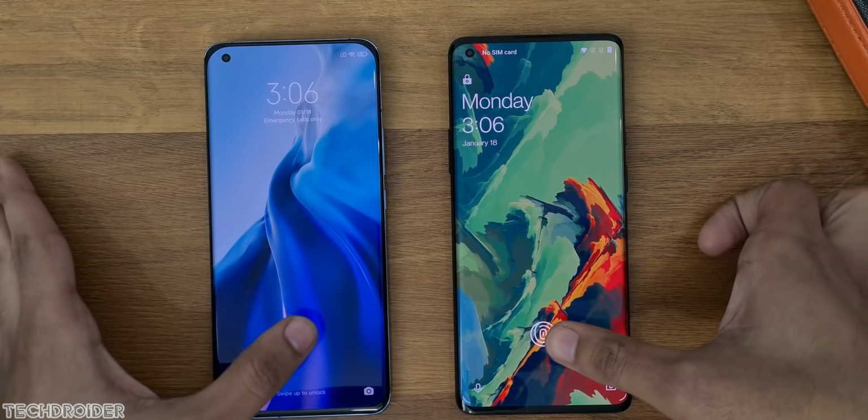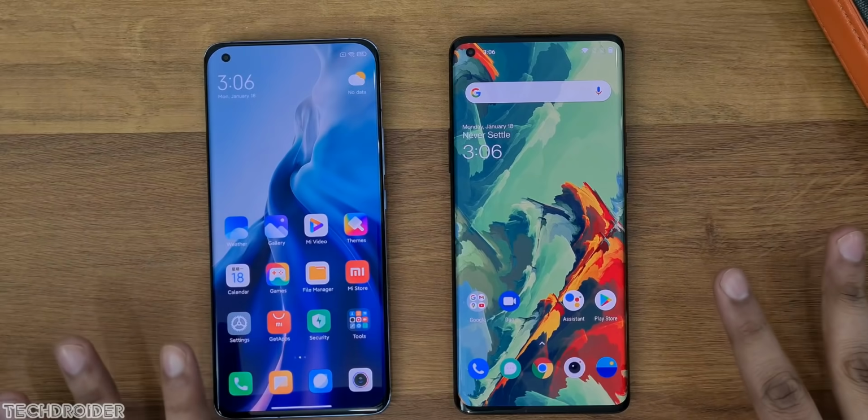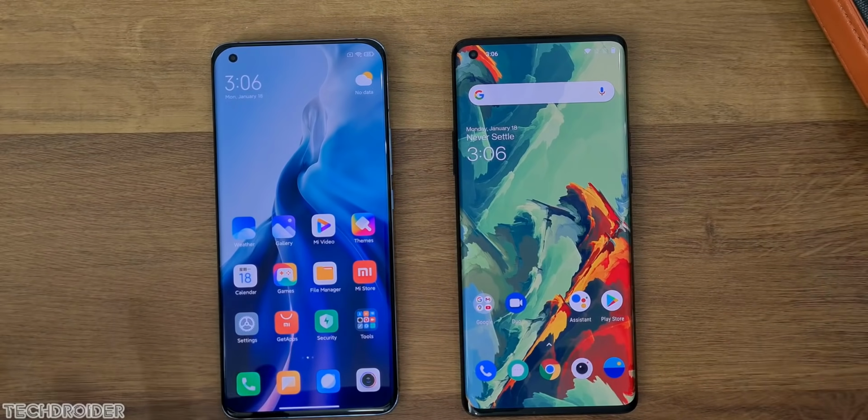Now fingerprint scanner test, here we go. Okay, so that is quick in the OnePlus 8 Pro, I guess. Once again. Yeah, that is fast on both, I think. You guys are the judge here, so let me know in the comment section.